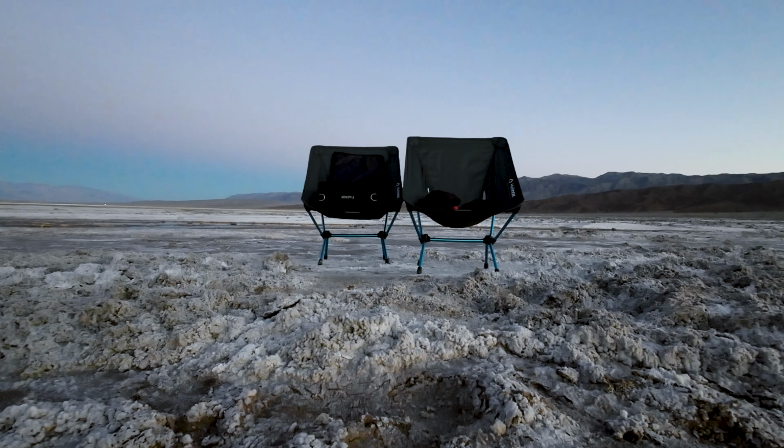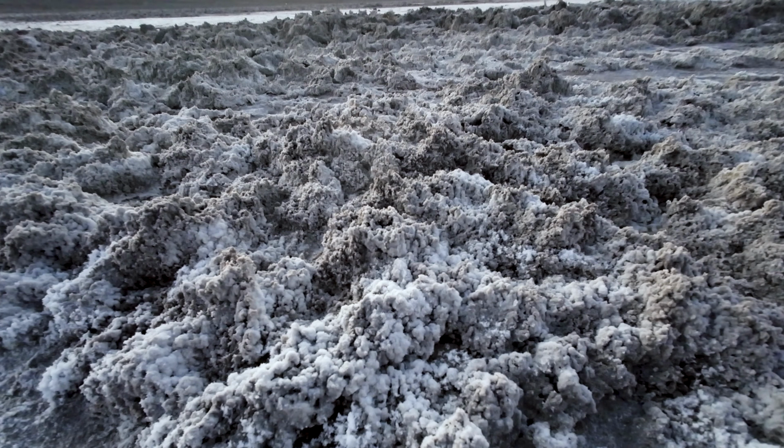We did bring some camp chairs that we have set up over there to set our gear on and stuff, because it is nasty salt crystals, salt muck out here that will probably erode anything it touches very quickly. So you don't want to set anything down on it, and the camp chairs worked out well.